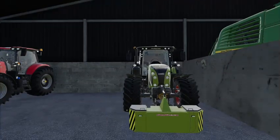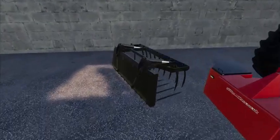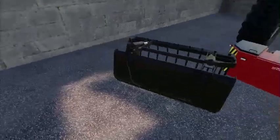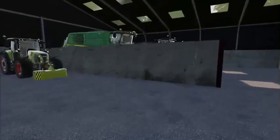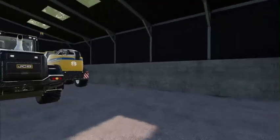So yeah, there it is, the new tractor. But yeah, so we're going to open this.